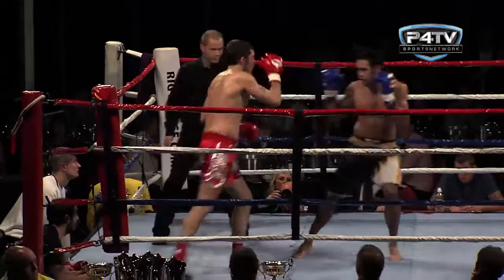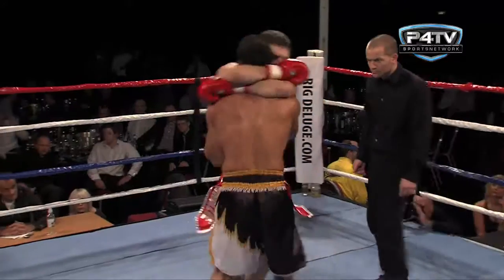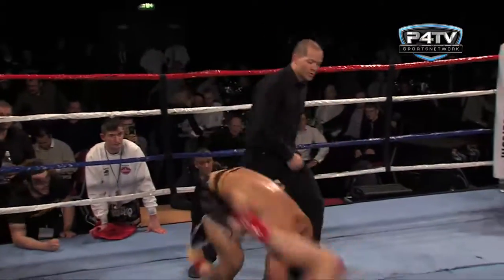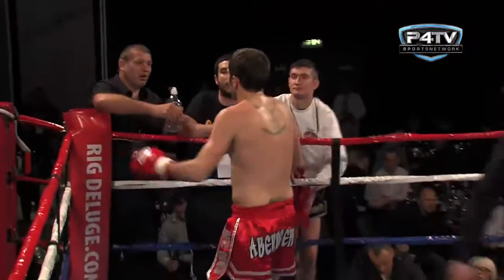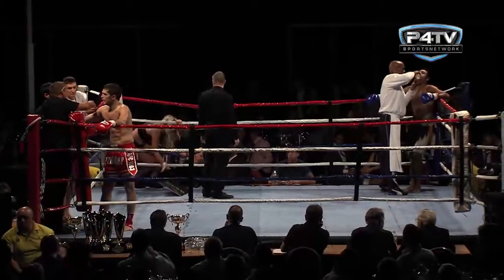Oh, that was tagged with a strong shot there. Looping right hand over the top, just caught Keith right on the chin. Again, Keith showing strong position. Oh, and ended up in the throw. Okay, that was unlucky by Keith. He got into the clinch, he was looking for a good position, but it just backfired. Not a good way to end the round for him.